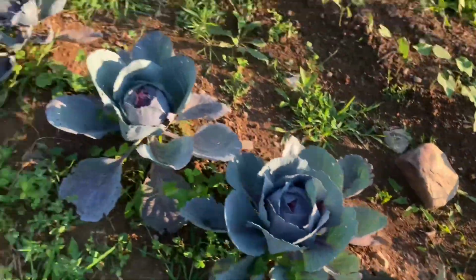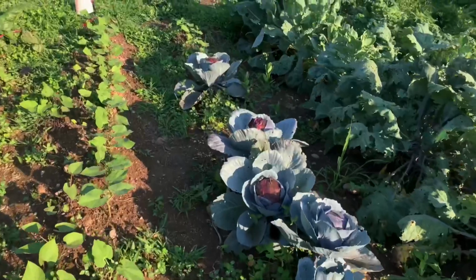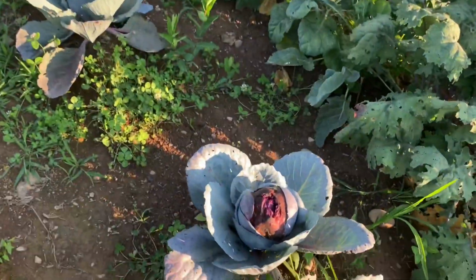Cabbages are also splitting, the red cabbages. Splitting wide open this year. So the theme of my garden this year is jungle. Pure jungle. It's producing though. It's producing pretty well. So I'll take it. I don't really care how much of a jungle it is. Oh, I love this time of the evening.